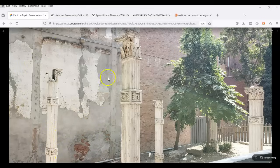Additionally, you see these really intricate columns that I'm surprised are still standing because they are very, very old looking. They're kind of worn down, and I don't know if they are relics from the past or if they are what some people would call follies, which are replicas of older columns, architectural styles, bridges, things like that. So if you live in the area, let me know what they say about these.